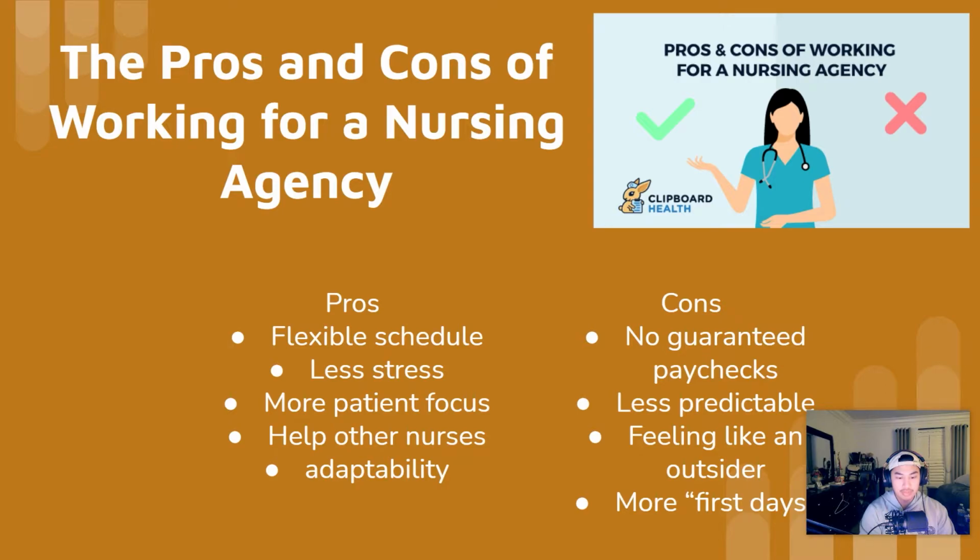You might also feel like an outsider at different job sites. Other nurses might be unaware of your skill set, and doctors may tend to go to familiar nurses rather than going to a new face. Since working for an agency requires you to be at different facilities and job sites, you might experience more first day jitters than you would like. Each new shift would consist of a new introduction, going through the facility's protocols, learning what your supplies are, and experiencing the working habits of the facility.